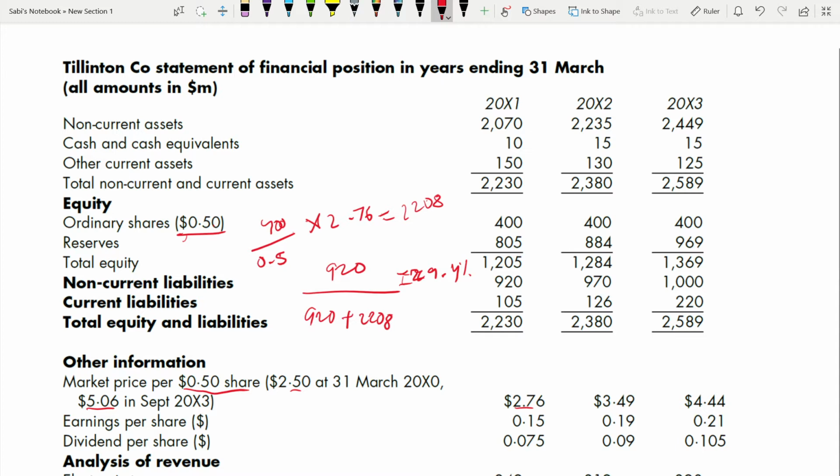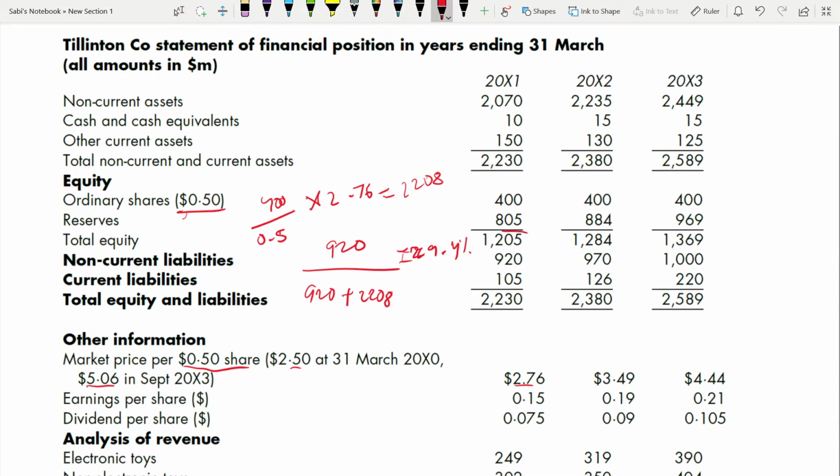So it is very simple. When you have to take the book value, you don't have to multiply by 2.76 or divide by 0.5. You just have to take this value, 1205, from the balance sheet. Your shares plus reserves, the book value. From the balance sheet itself, you have to take the value. Whenever the market price comes, only then you have to do this change calculation. But book value, you can directly take from the balance sheet.